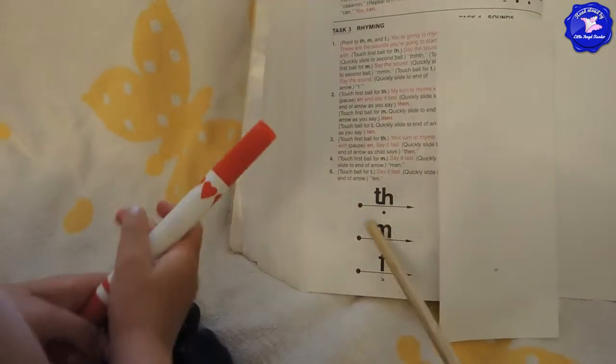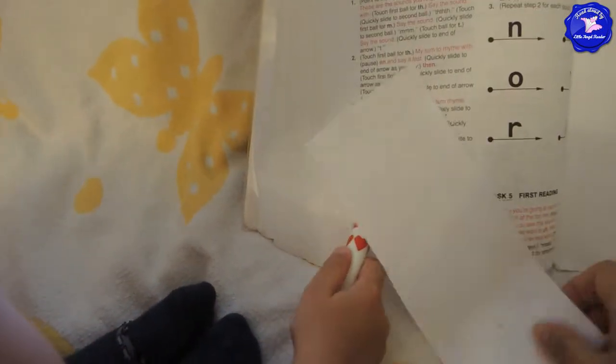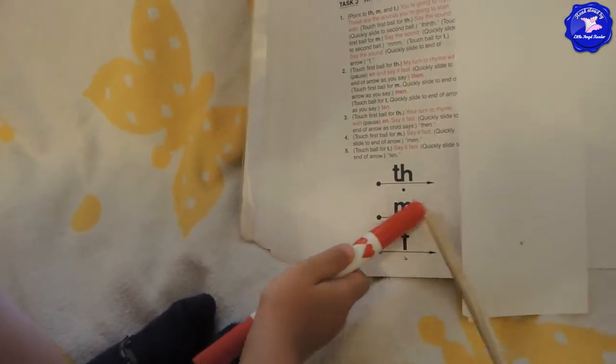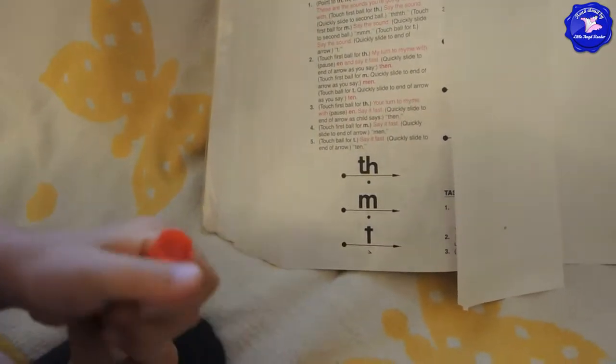All right. Look at these sounds, honey. Say the sound. What sound is it? We're going to rhyme. See, you know your sounds. This one is M. And the last one is T. Well done. Max, we're going to rhyme with N.